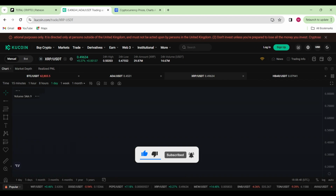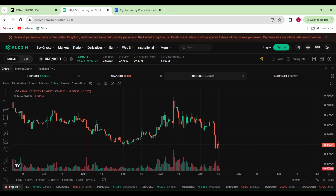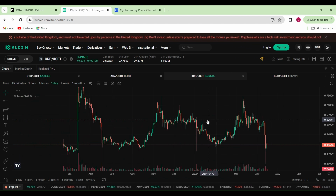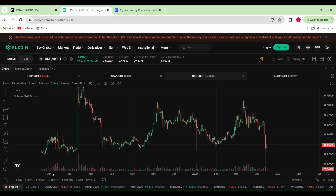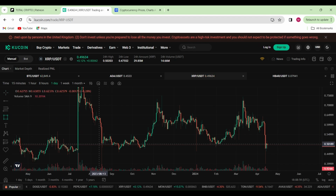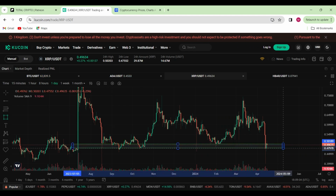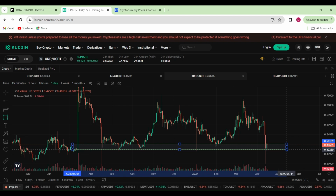For XRP, guys, just like the rest of the market, it has been dropping down. But with XRP, it's slightly different. Reason why? Because if I pull out the larger rectangular box over here, we can see that we've in fact wicked well below over here.